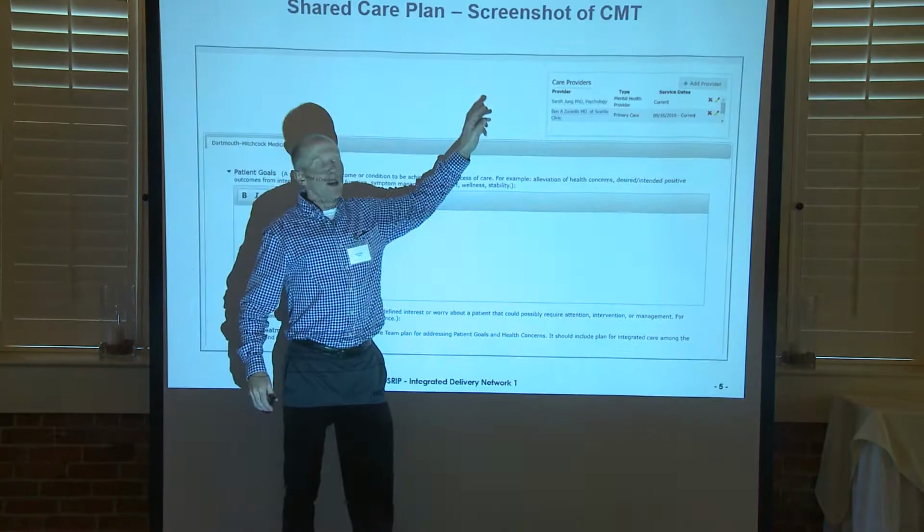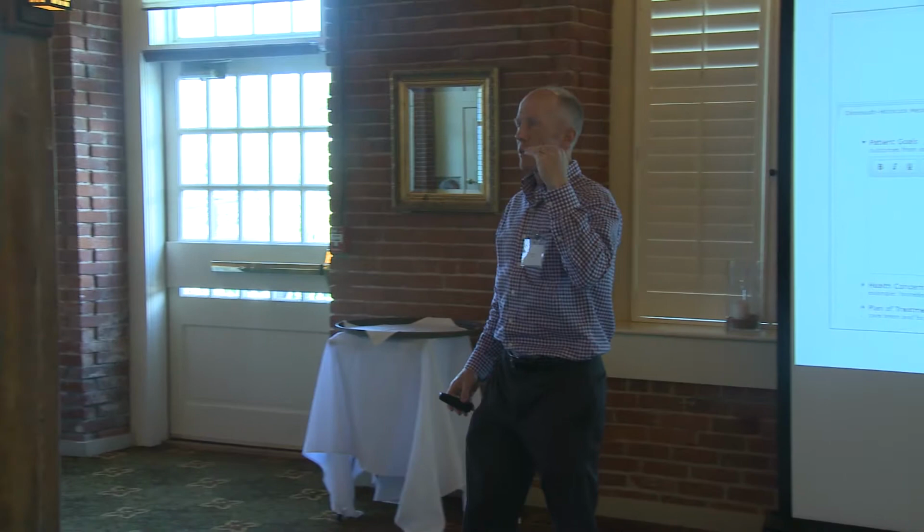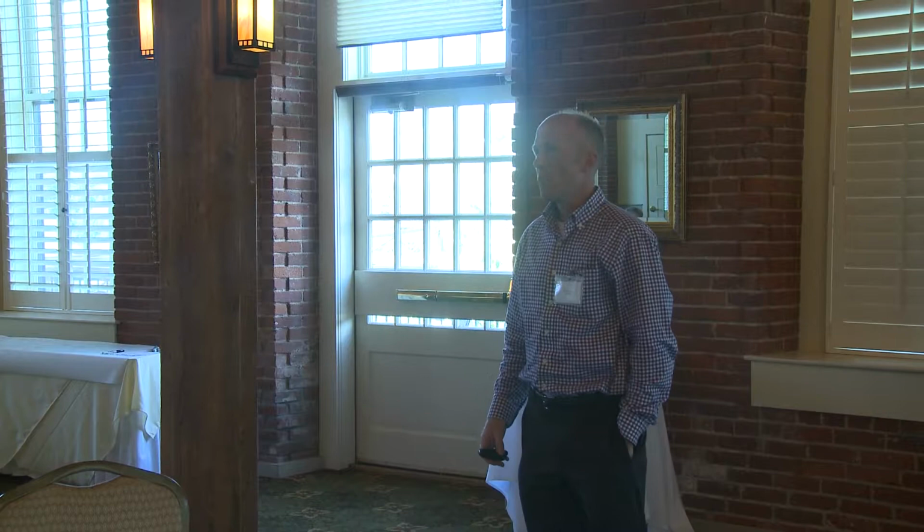We've asked them to blow this out. They have a mouse over functionality, so you put your mouse over and it gives you the full demographics of that provider. Perfect. But the fields are all there. Okay. And more importantly, we're going to have the phone numbers. We'll have the direct addresses as well.